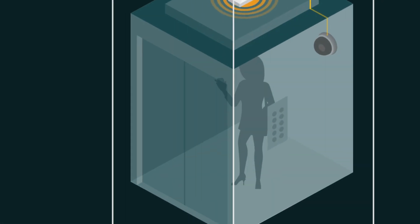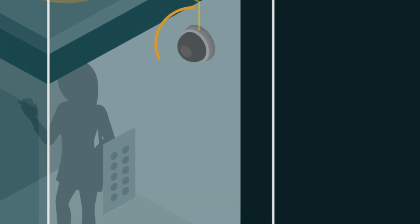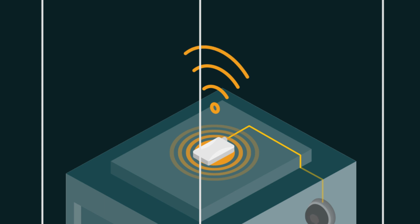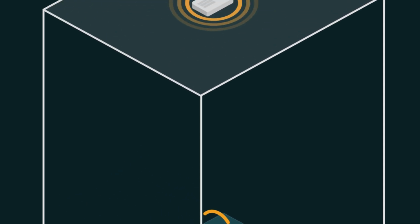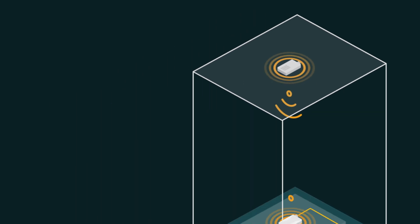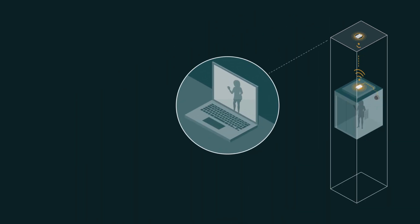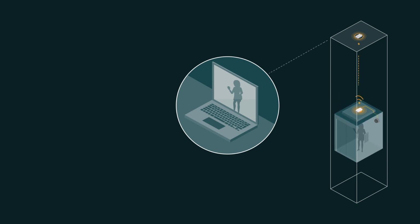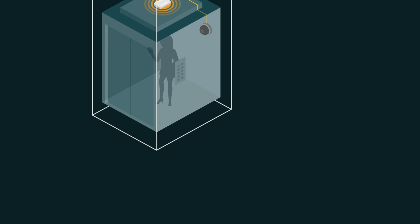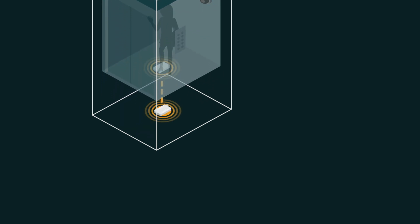How does it work? An IP camera records real-time video in the elevator. The footage is sent to a LigoWave wireless data transfer device mounted to the roof of the elevator. It forwards the data to another LigoWave device mounted to the elevator shaft ceiling. The receiving device collects and delivers the video to the surveillance room for playback and storage. LigoWave devices can also be mounted to the bottom side.